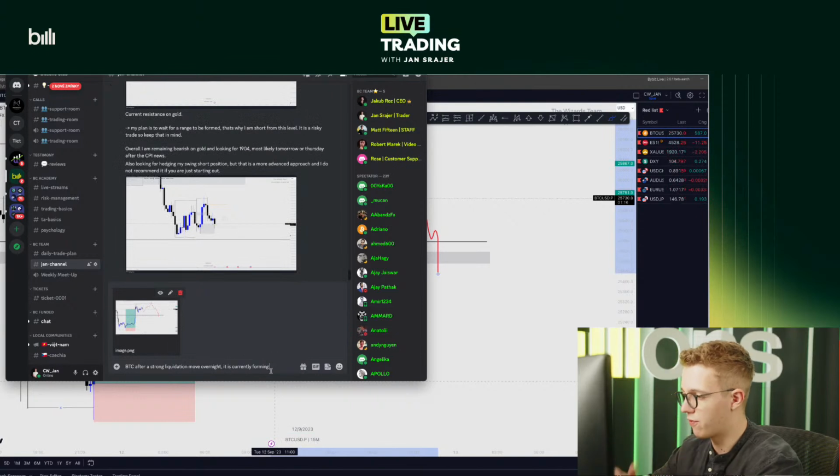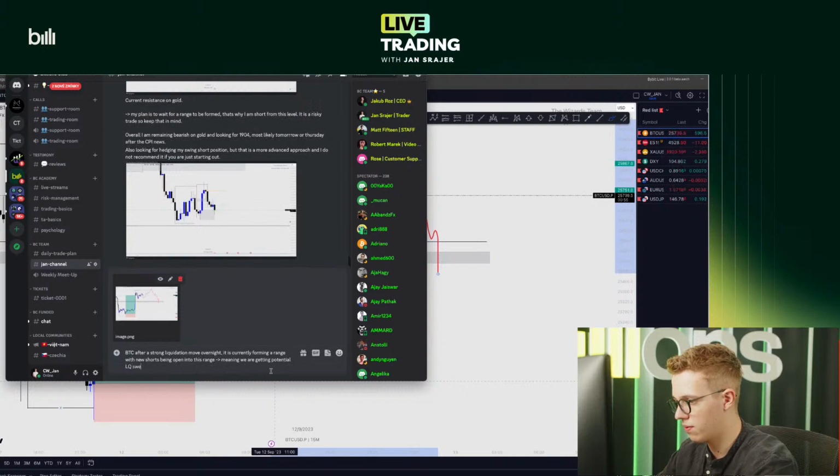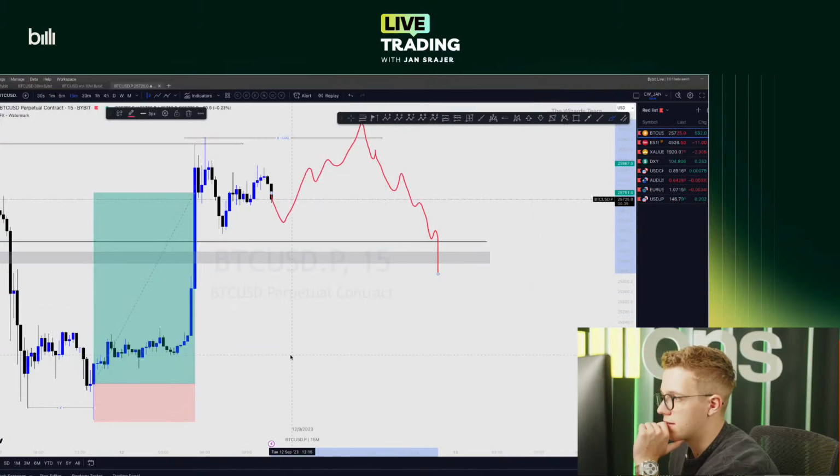So Bitcoin is basically forming a range now, with new shorts being opened into this range, meaning we are getting a potential liquidity sweep above the high, and that is going to be the entry trigger for me. Perfect, that is about it.